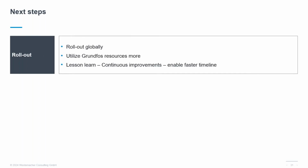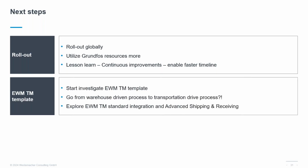Rollout, as we said, we will continue to roll out globally. We're building the organization. We try to utilize Grundfos resources more. Lesson learned, continuous improvement. How can we enable faster timeline is key. Start to investigate EWM TM template is already ongoing. Potentially in some warehouses, go for more transportation-driven processes.